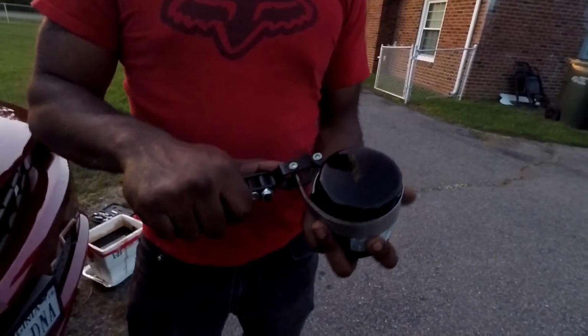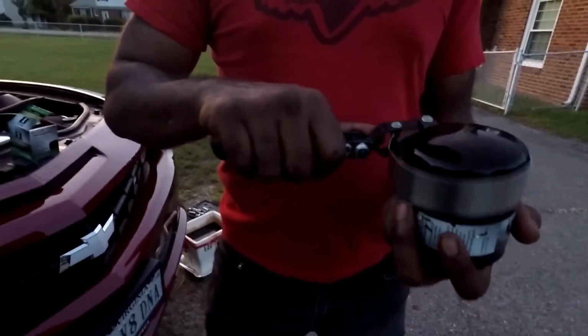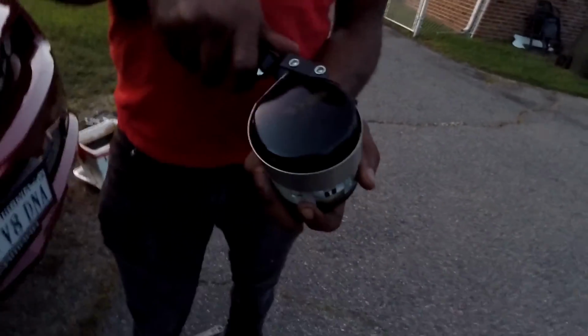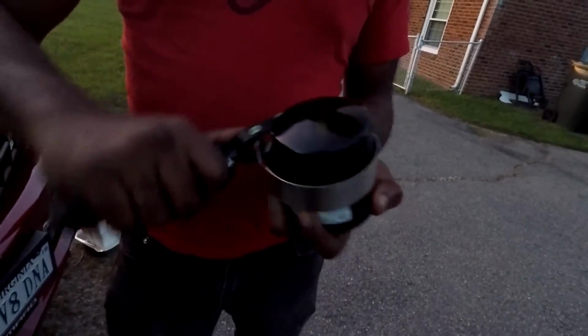Alright, so we found the tool. And this is an oil filter wrench. This one specifically is called a swivel gripper. You can show them the brand. That's the size and everything. But essentially, it helps you remove the large head of the oil filter, so that way you're able to screw it off from under the car. And you just replace that one, and I'll show you guys where under the car it's located.